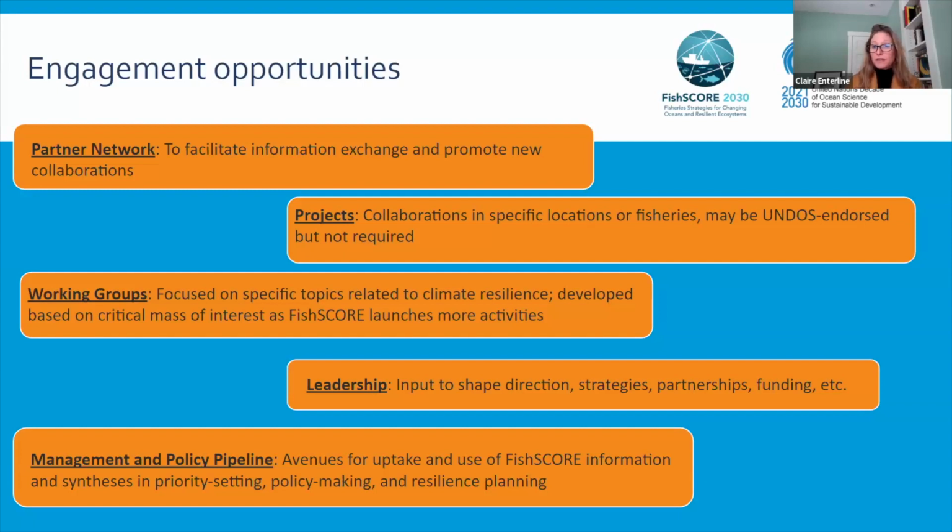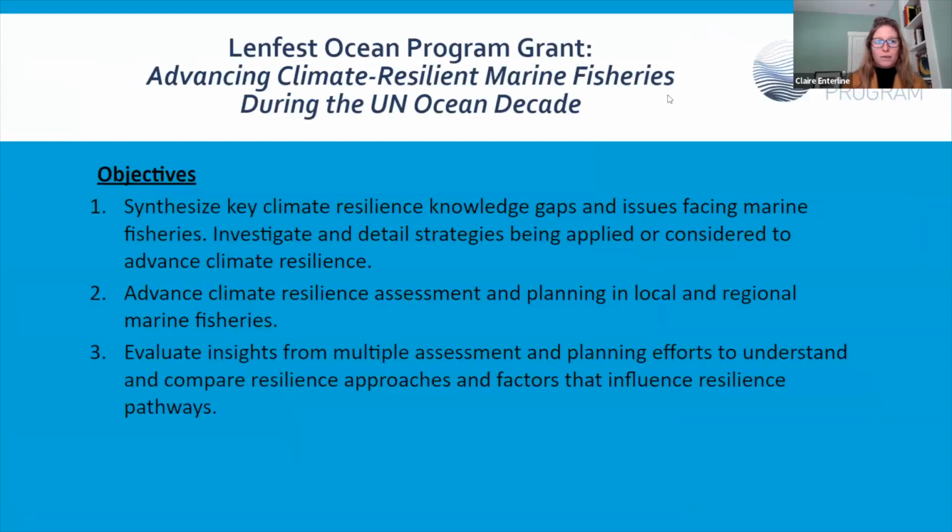Folks can engage through leadership to shape the direction, strategies, partnerships, and funding, and other ways that the FishSCORE is moving forward. And if you're interested in that, please do reach out to one of us directly. And then also to develop a management policy pipeline. So avenues for the uptake and use of the information and understanding, and the policy recommendations that will be coming out of the program. So thanks for letting me introduce the program. I'm going to turn it over to Kristen to talk more about our work with Lenfest.